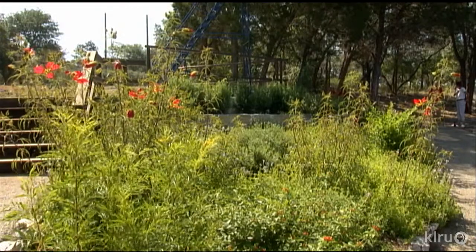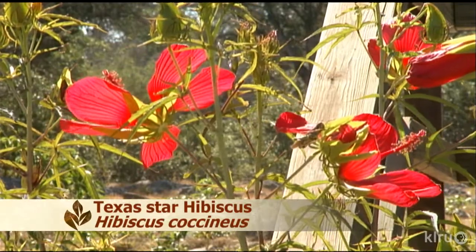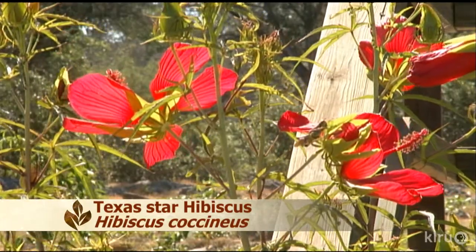Although it will acclimate to our soils and need very little supplemental irrigation in normal times, if summer is particularly hot and dry, you'll need to water this plant. It spends the spring putting on green growth and then flowers all summer long, attracting a parade of hummingbirds and butterflies to your garden. The flowers are large, off-red, and more open than the showy tropical hibiscus, with 5 very distinct petals. Each flower is only open for a day, but new ones open all summer long.